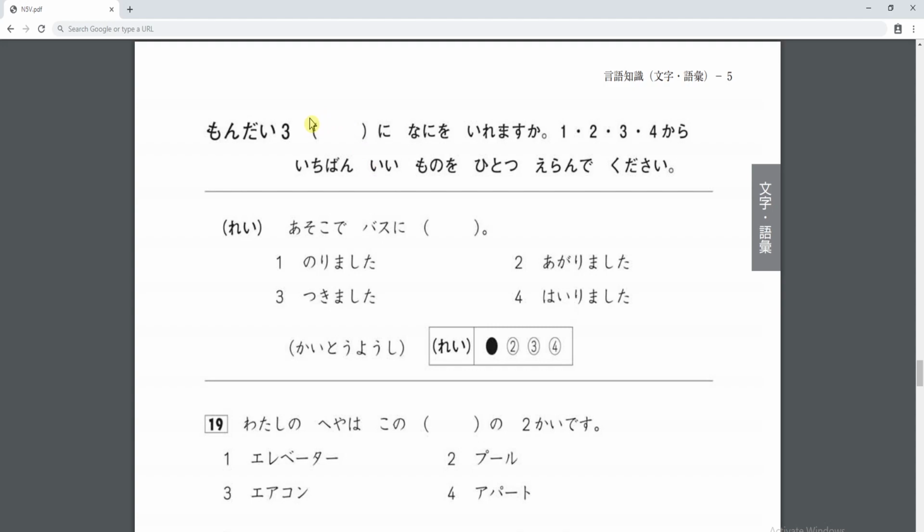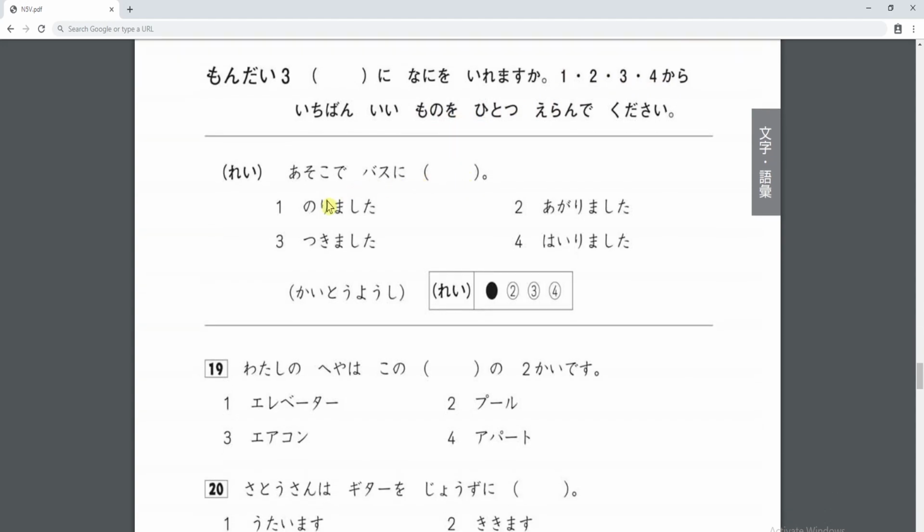Okay, so in between the brackets, に何を入れますか? So what should you insert in the brackets? 1、2、3、4から一番いいものを一つ選んでください. So from 1, 2, 3, and 4, select the best answer. あそこでバスに something. So あそこで, over there, バスに, the bus, something, we do something to the bus over there. So we've got 乗りました, to get on or to ride.